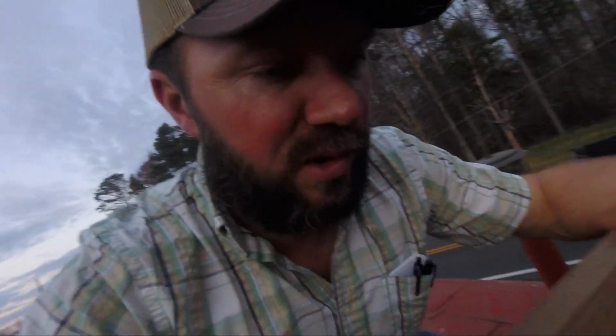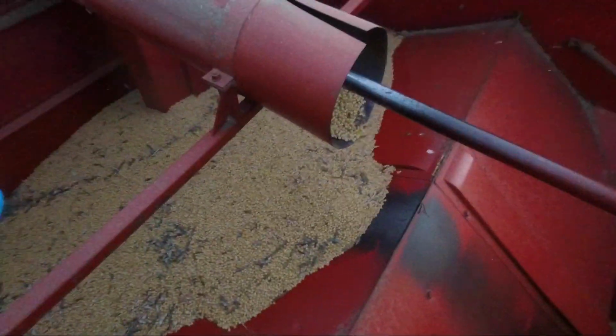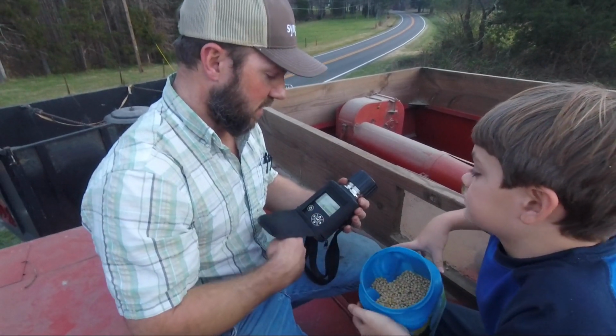Well, I am thrilled to say these beans look much, much better than what we have picked thus far. We got some pods in the tank, but it really ain't bad. We're gonna see what our moisture is looking like. 14.7. That's really good. Bad as I want them to be dry, they're wet.